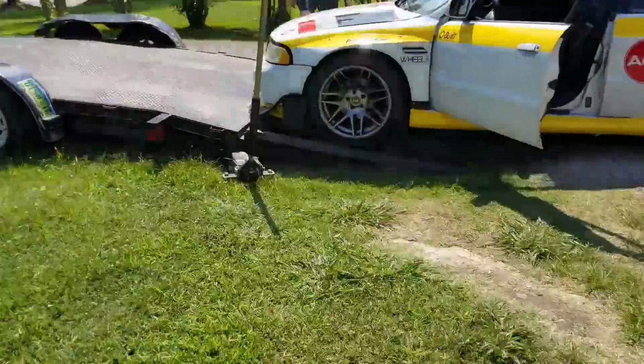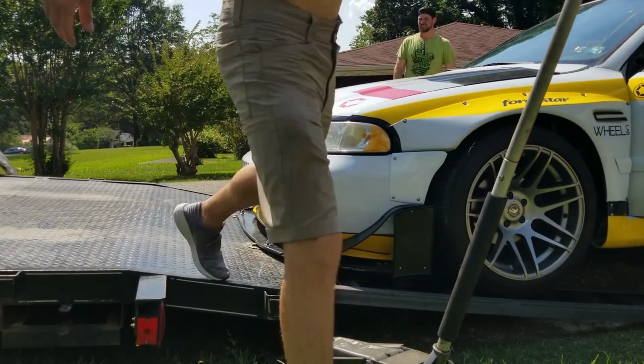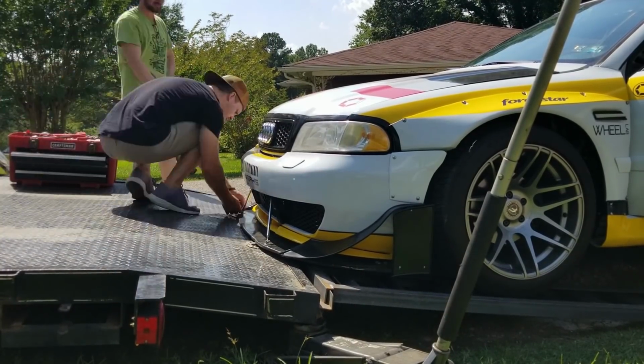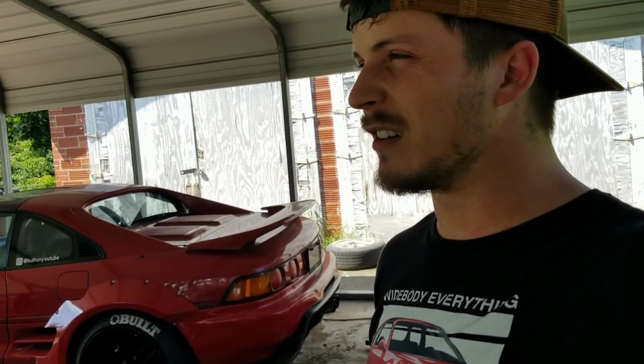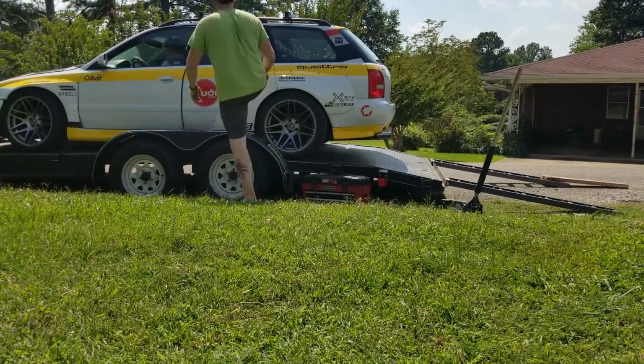Now I know this car isn't like slammed, or it doesn't look like it's slammed, but it actually sits really low, and the splitter does touch the ground a pretty good bit. So we're gonna try to make sure that we can get this thing on the trailer without pulling the splitter off. Chase, think we can do it without pulling the splitter off? Okay, maybe. Maybe's good.